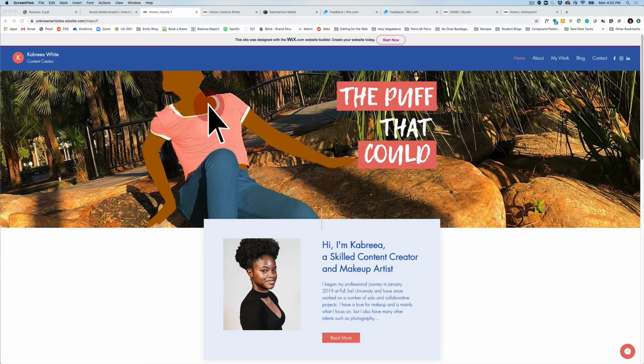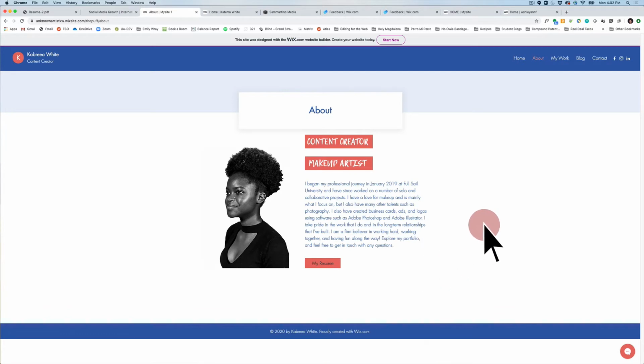So the puff that could, we've got a little bit of digital art back here, an introduction that says who you are and kind of what you do, and the ability to read more. Notice that this takes me to her about page, content creation, makeup artist. This is a lot of what we saw on the front page. I would recommend, if you're going to have an additional page, that it's say new information. So I think that, let's see, if we went back, we could see that much of it's the same, so just only new stuff here.